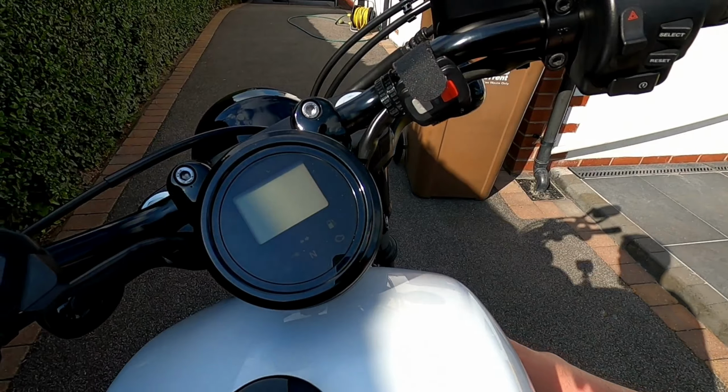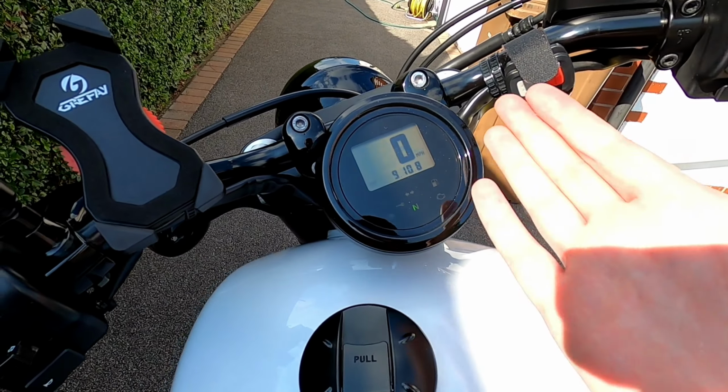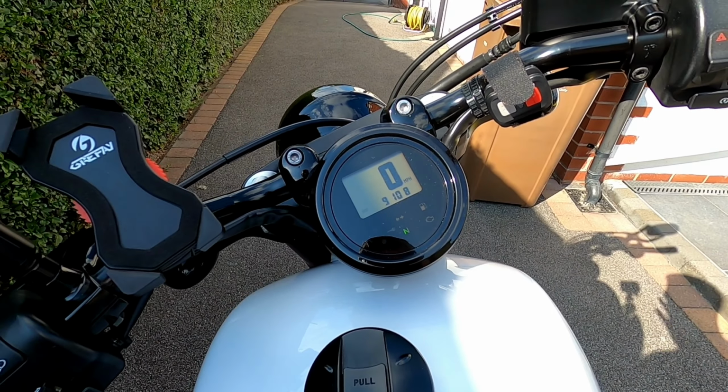The next bit brings me to the cockpit. So let's jump on and take a look. It is start up, it's disc equipment for a bike that is, okay, this is 2015.